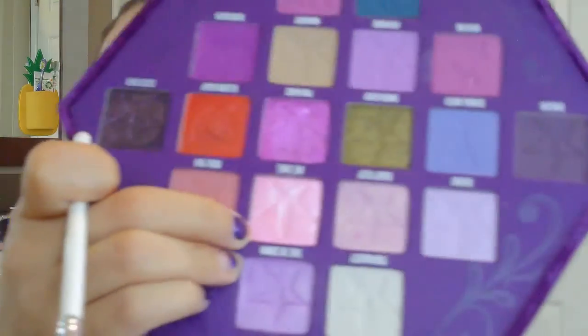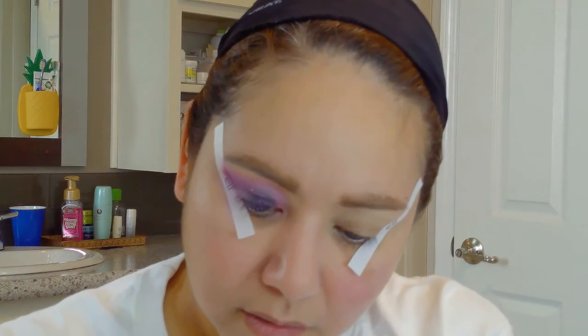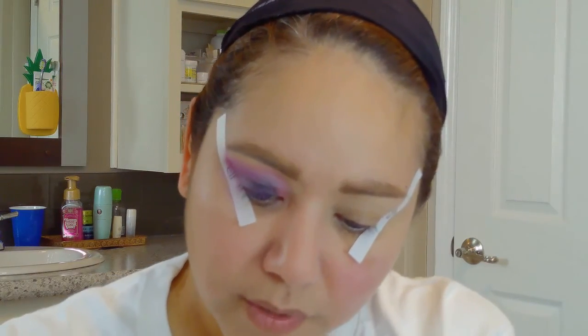I'm gonna take Wet Jewel. I'm gonna take that color and I'm gonna pop it right in the corner of my eye. And hopefully that will give me a little bit of shimmer. And I'm gonna do this bit. Oh yeah, that is so pretty.